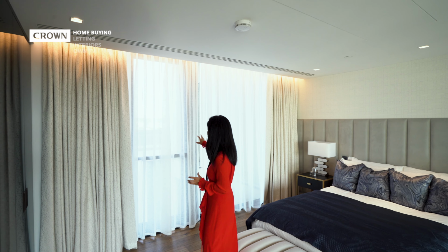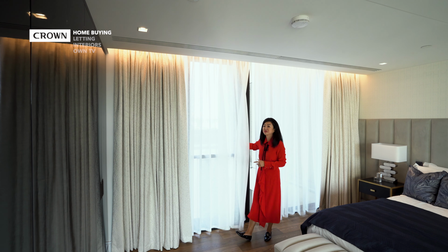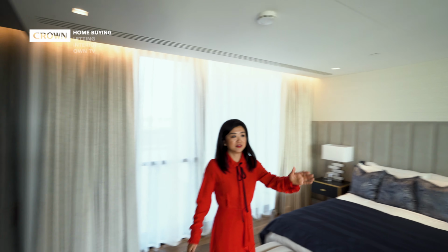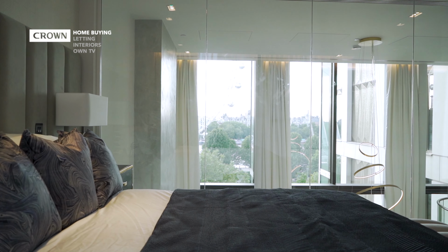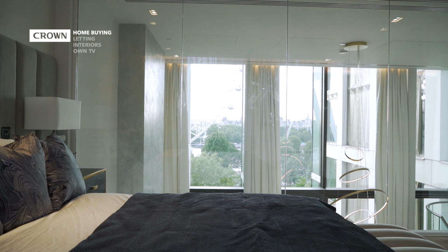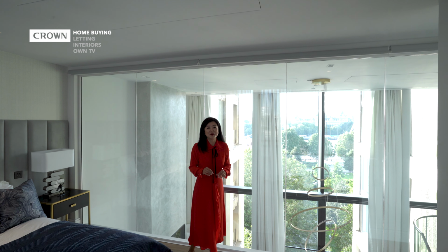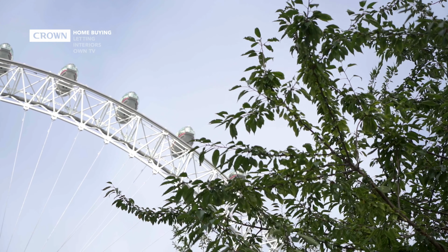Behind me, you have these floor-to-ceiling windows, and you can open the middle side of the window to turn this place into a Juliet balcony. And on this side, of course, you have the prime view of the Jubilee Garden, the River Thames, and the London Eye. So we did some other videos in this development, and some viewers commented it can be quite noisy and crowded because we're right behind the London Eye.